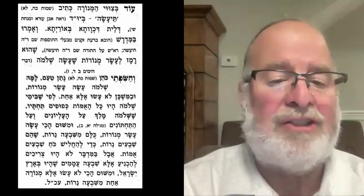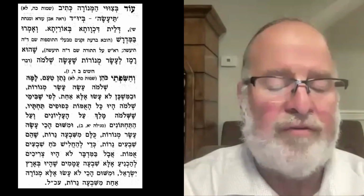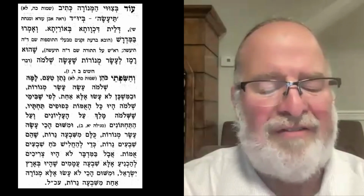Kulam mishiva neros. Each menorah had 7 neros, which of course is how the menorah was described in the Torah, to have 7 candles, a middle light and 3 lights on each side. Shehem shivim neros, and that equals a total of 70 candles. 10 menorahs times 7 lamps on each one is a total of 70. Kedei lehachlish koach shivim umos. Shlomo did this very consciously with the intent to weaken the strength of the 70 primary nations of the world that he wanted to rule over and ruled over.